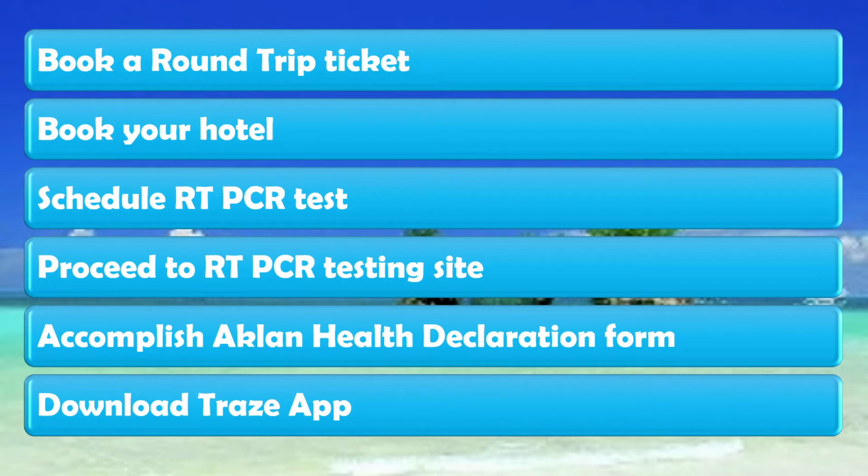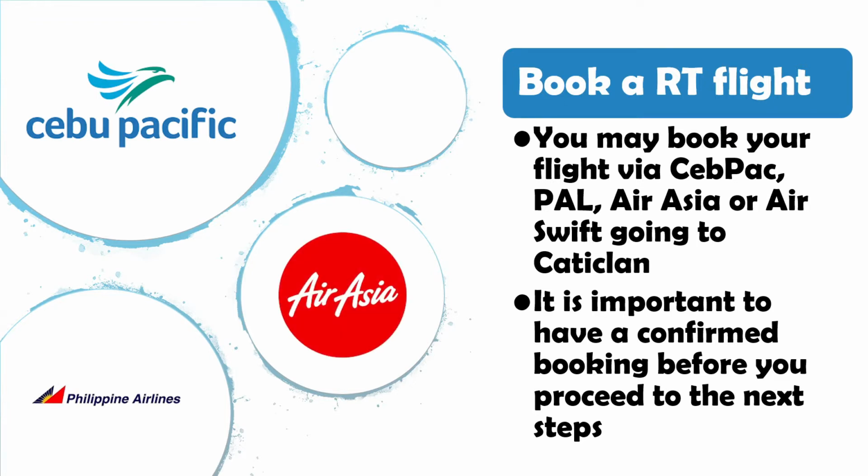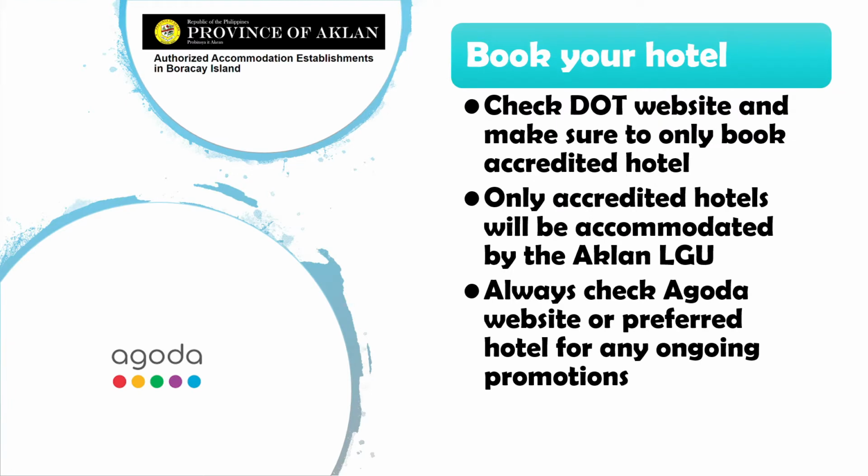You have to get tested negative of COVID-19, so we have to schedule RT-PCR test. We have to go to the RT-PCR testing site, and then once we get tested negative, we have to accomplish the Applied Health Declaration form. And then lastly, download the Trace app. So there are ways wherein you can book your flight, either via Cebu Pacific, Philippine Airlines, AirAsia, or AirSwift going to Caticlan. It is important to have a confirmed booking before you proceed to the next steps.